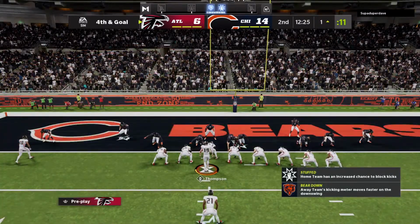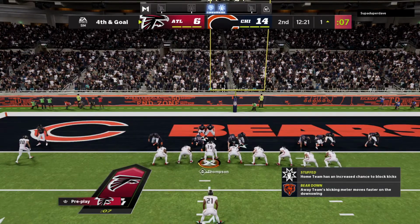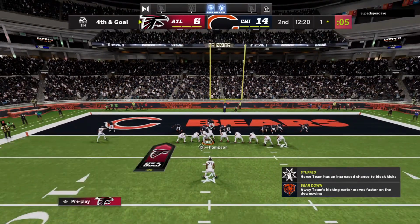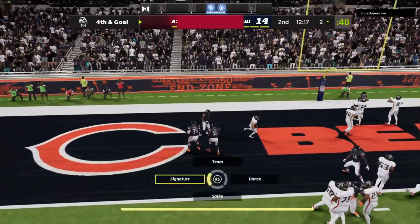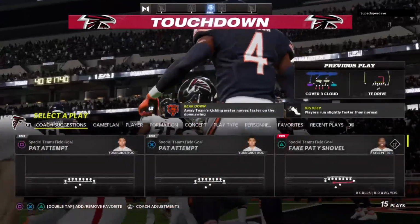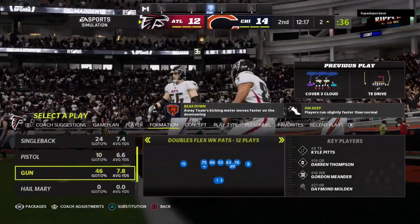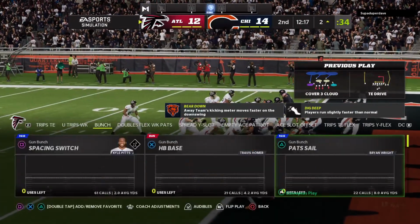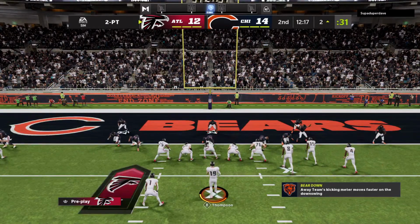And no move to take the offense on the field. They're going to stay out there and go for it on 4th and goal. Back to throw. Thompson. And that is caught. Touchdown, Falcons. Anthony Schwartz there to make the grab. And now the Falcons are within a 2-point conversion of tying up the game.